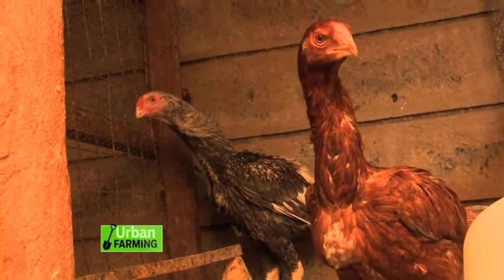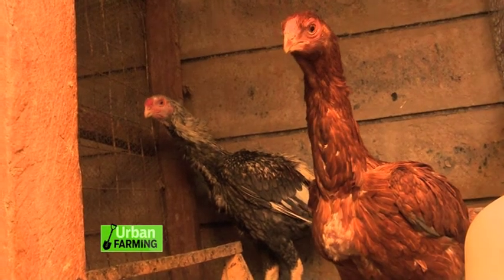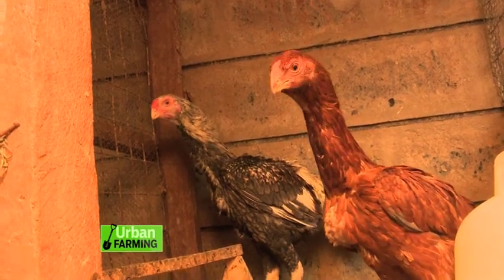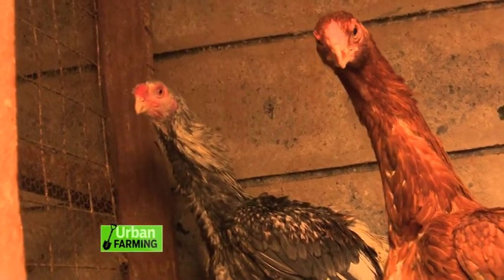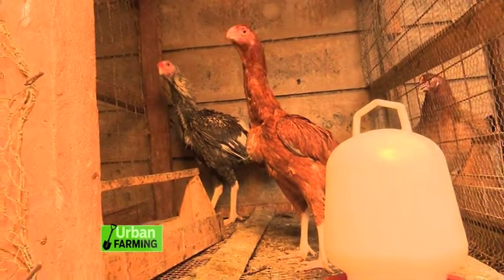The brown one is the female, and the grayish one is the male. They are still young. They have not started laying, and we are waiting to see what we get from them. This is all about my urban farming.